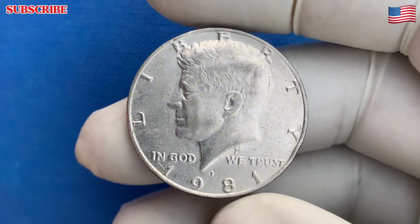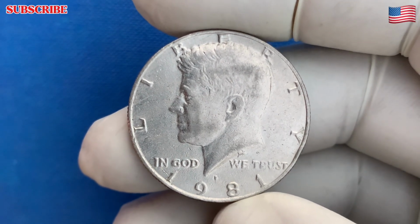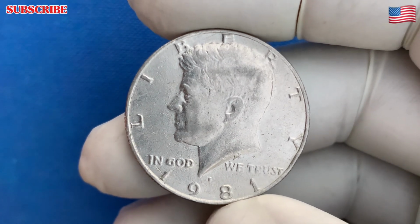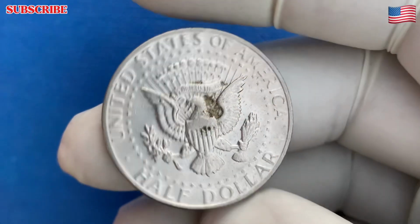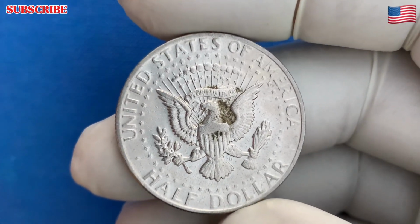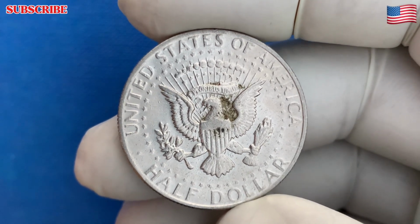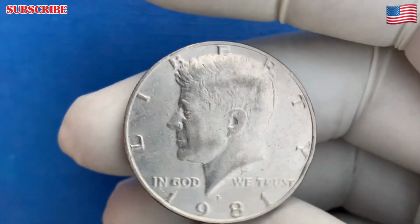The Kennedy half-dollar was first minted in 1964, just months after the tragic assassination of President John F. Kennedy. The nation was in mourning, and the U.S. Mint moved swiftly to honor Kennedy's memory with a new coin bearing his profile. Since then, the Kennedy half-dollar has become one of the most iconic pieces of U.S. currency, not just because of its design, but because of what it symbolizes, a time of change, unity, and remembrance.